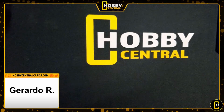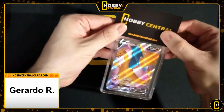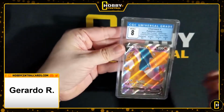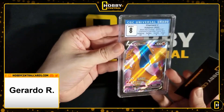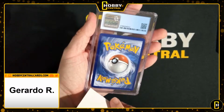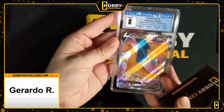Next card is Charizard V from Champion's Path, and it got an 8. 8/5 centering, 9 surface, and then 2 8s. Looking at it, that does seem like a fair grade. There's some edge stuff, there's some corner stuff, but still, very nice card.